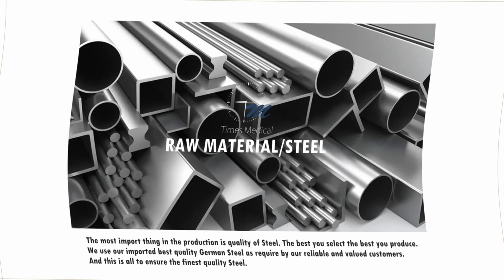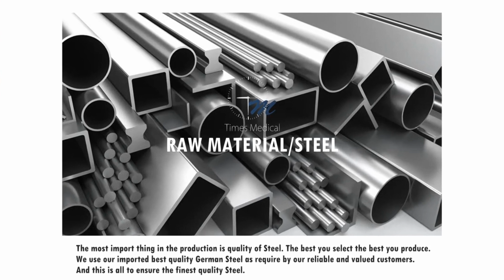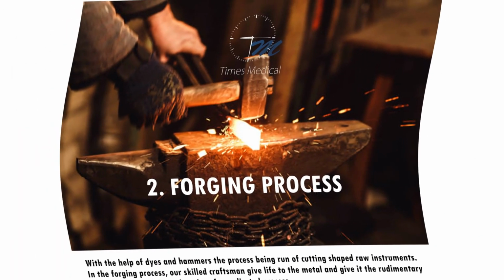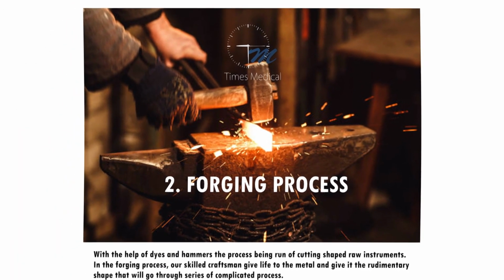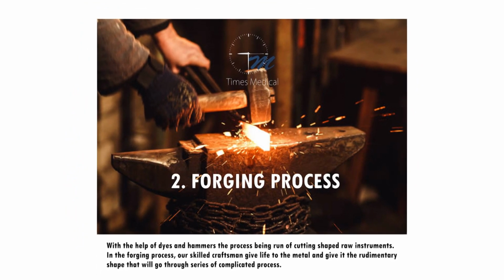At the very first, the most important thing in the production is quality of steel. The best you select, the best you produce. In the forging process, our skilled craftsmen give life to the metal and give it the rudimentary shape that will go through a series of complicated processes.